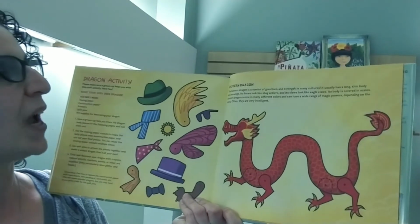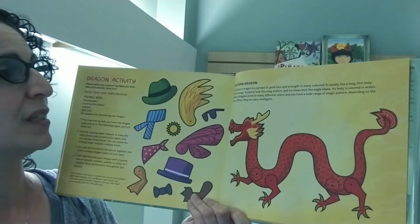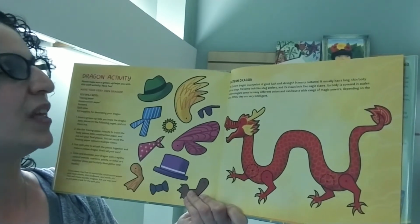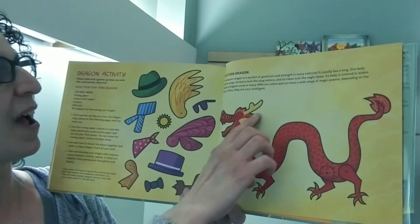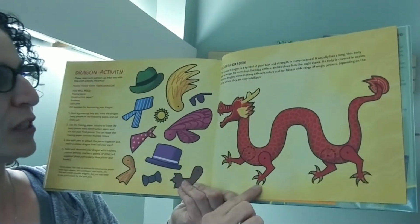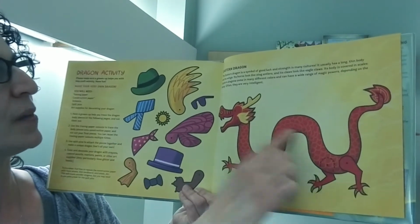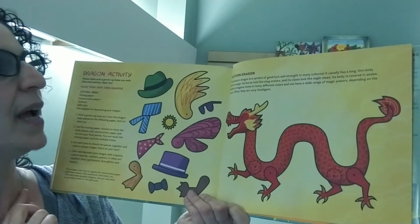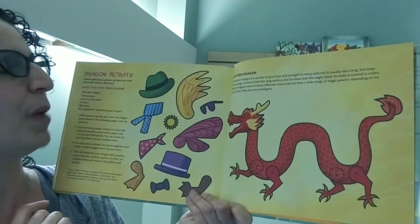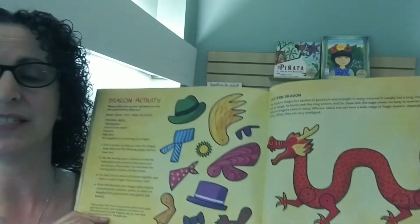The Eastern dragon is a symbol of good luck and strength in many cultures. It usually has a long, thin body and no wings. Its horns look like stag antlers, and its claws look like eagle claws. Its body is covered in scales. Eastern dragons come in many different colors and can have a wide range of magic powers depending on the story. Often, they are very intelligent.